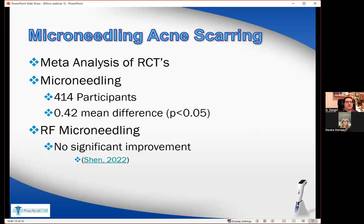So now let's switch over to clinical trials. This is a meta-analysis, which is pretty decent. And they looked at a bunch of different clinical trials, and out of 414 patients, they saw a P less than 0.05 difference in the microneedling groups. And in the studies that looked at RF microneedling, they did not see any significant improvement.